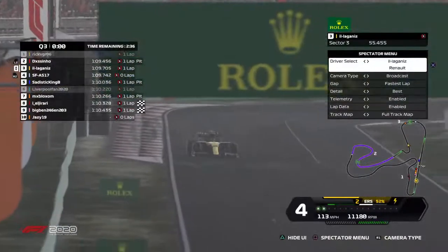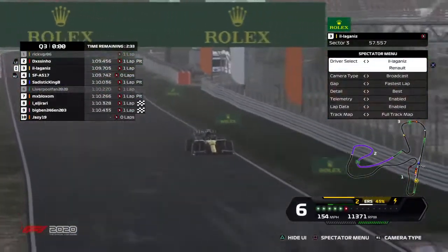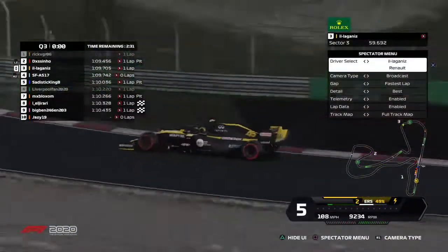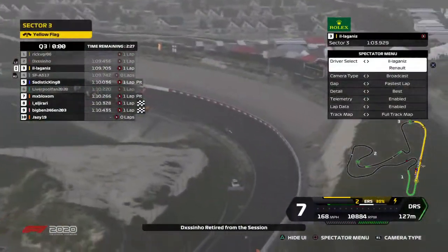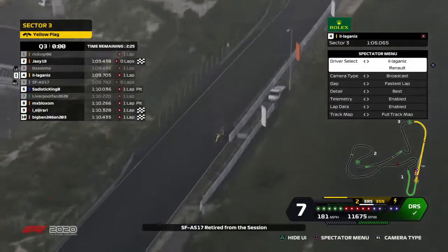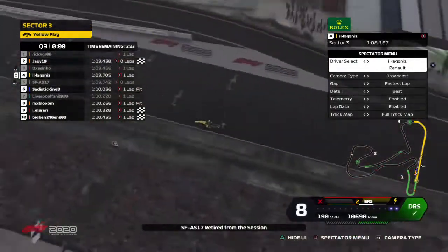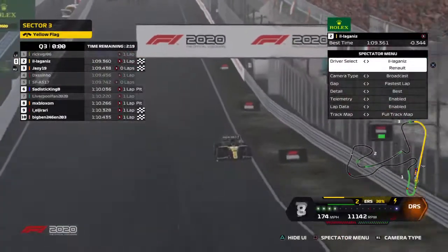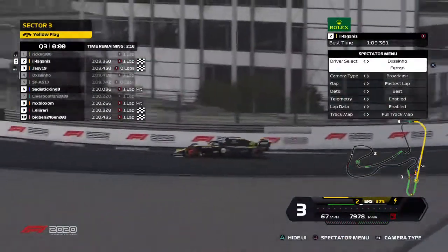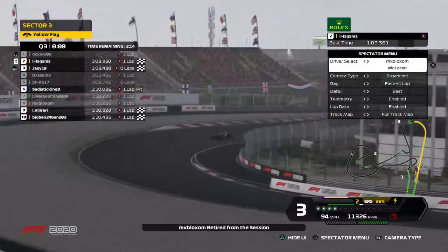Rick has retired from the session. Laganis now in towards these final couple of corners. Is this going to be a pole position run for the driver who raced for Williams last time in Hungary? Jazzy goes up to second in the McLaren. Brilliant lap from him. Here comes Laganis. P2 for him. Can't quite take pole position. A couple of tenths away from Rick, his teammate in the Renault.